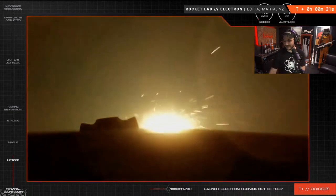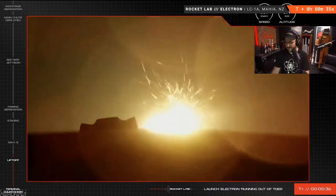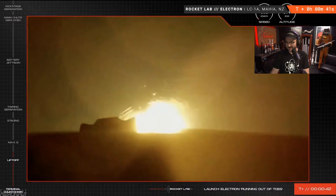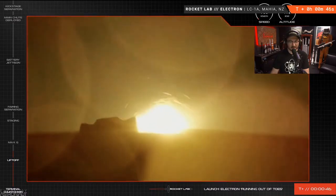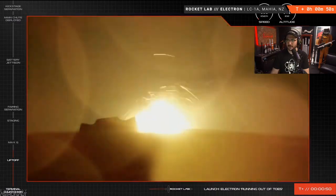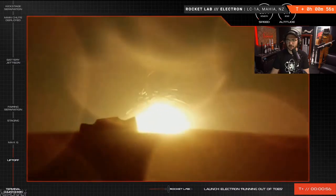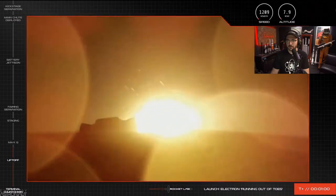Plus 30 seconds into the mission, Electron is well on its way to space after its 20th liftoff from the pad at Rocket Lab Launch Complex 1. We had a great view from the tracking cameras of the power of those Rutherford engines, with Electron clearing past 700. Sorry, it's clearing well on its way to space right now. And very soon, Electron will approach max Q, or maximum aerodynamic pressure. This is the moment when the forces against the launch vehicle are at their peak during ascent. So let's listen in for the call that Electron has cleared that gate.